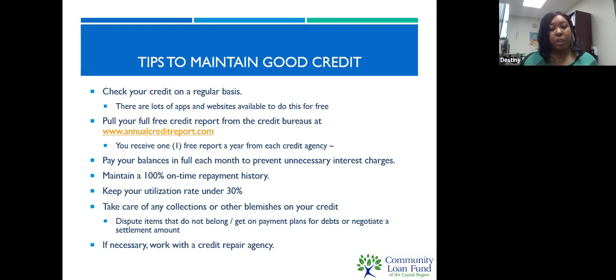Take care of any collections or other blemishes, and dispute items that don't belong. If you check your credit report and there are some things on there that you don't know how they got there, or you don't know what it is, you should always call and see. Sometimes things get falsely reported, or things get reported prematurely, and maybe you had taken care of it. So make sure you do check that, and if it's wrong, get it taken off, because that's important, and that can also help your credit score.